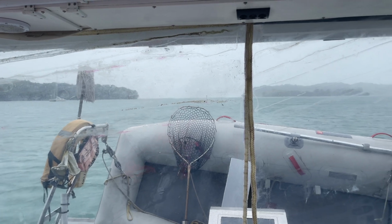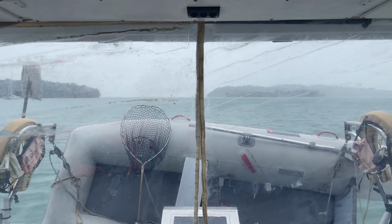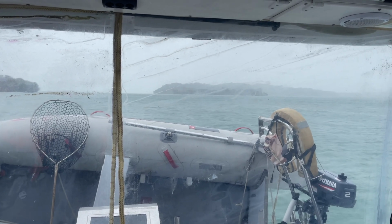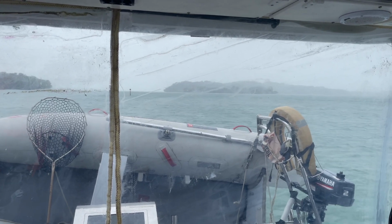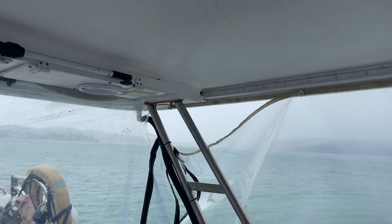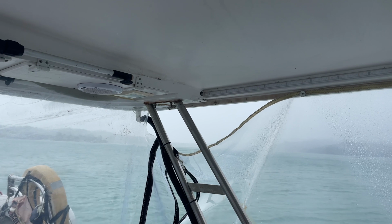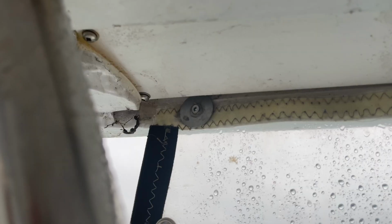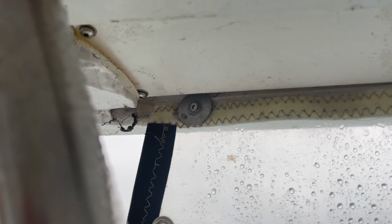Well, it's not as rainy, but we still get showers through. Still blowing a gale. It's pulled the stay put fastener grommet out, so I think we'll just screw that up at some stage. Oh, I've just screwed that in.